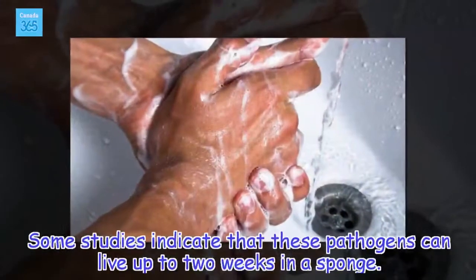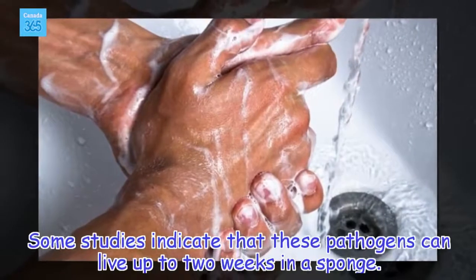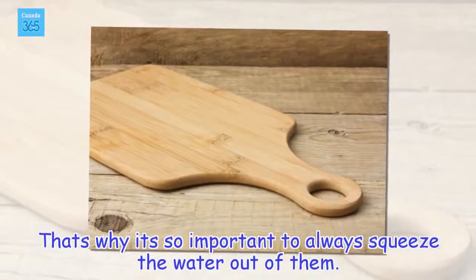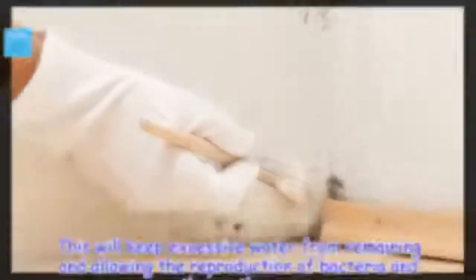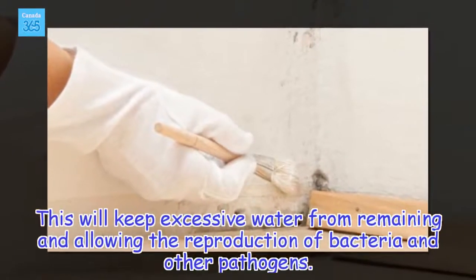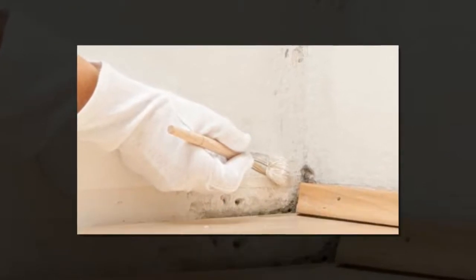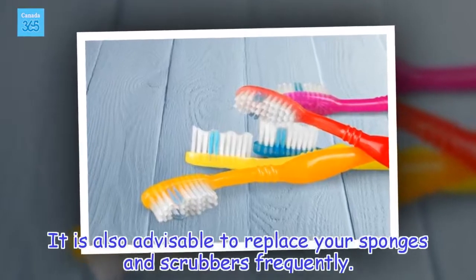Some studies indicate that these pathogens can live up to 2 weeks in a sponge. That's why it's so important to always squeeze the water out of them. This will keep excessive water from remaining and allowing the reproduction of bacteria and other pathogens. It is also advisable to replace your sponges and scrubbers frequently.